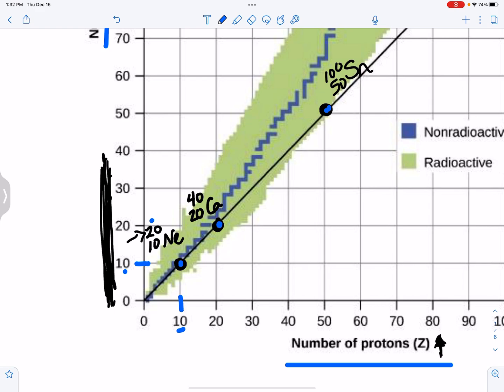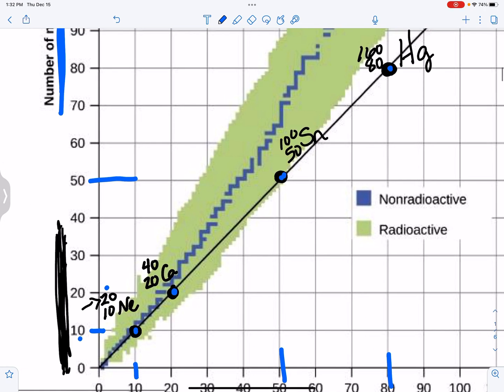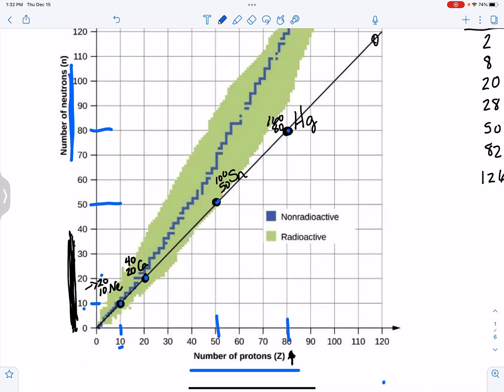This is where calcium falls if it had 20 protons and 20 neutrons. This is where tin would fall if it had 50 and 50. And then this is where mercury would fall if it has 80 and 80. So let's take a look at our key though. Our key shows us non-radioactive versus radioactive, basically stable versus not stable. If it's not one of those colors, it doesn't exist. It's so unstable, it can't even be.